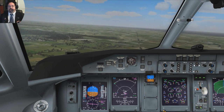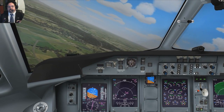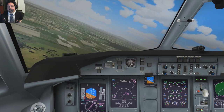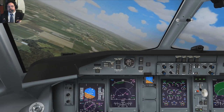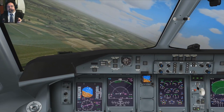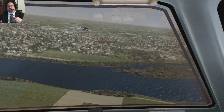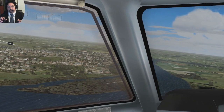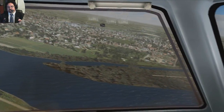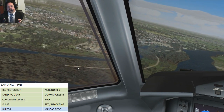Traffic Bundaberg, QantasLink 328 Delta is turning base, runway 14. 120 is just about where I want to be. So look. Not bad, not too bad at all. Come on, textures. There she goes. 1,000, check 1,000. Landing checklist.